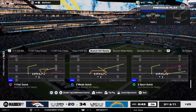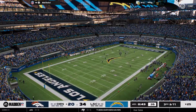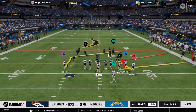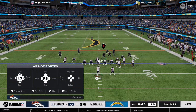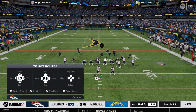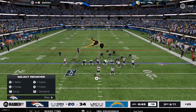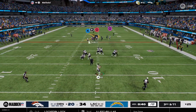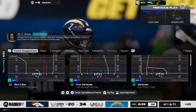Out of bounds, incomplete. This is one of those situations that plays directly into the hands of the defense because they know this offense has to be one-dimensional. This has to be a pass. So what do they do? They bring in extra defensive backs. They clog up the back end. And at the end of the day, there's just nowhere for the offense to go with the ball. To throw is Nix. That is incomplete.